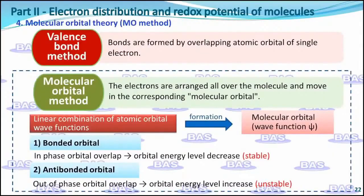Molecular orbital theory is also called the molecular orbital method, or MO method. In 1932, American chemist Mulliken and German physicist Hund proposed one of the modern covalent bond theories. According to molecular orbital theory, when an atom forms a molecule, every electron in the atom contributes to the molecule. The electrons in the molecule no longer belong to the atom, but are distributed throughout molecular space. The spatial motion of the electrons in a molecule can be expressed by the corresponding molecular orbital wave function psi.